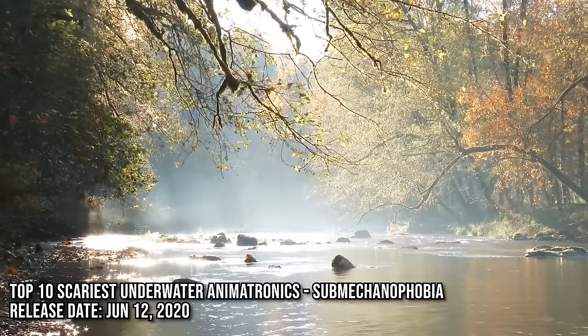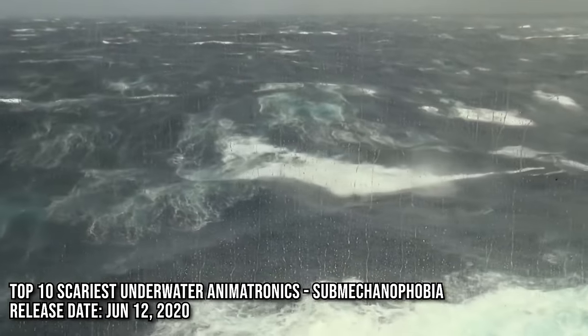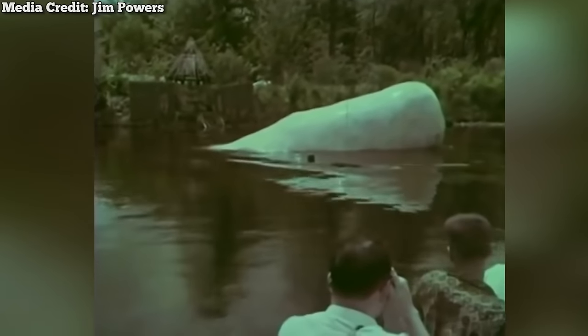Though water is essential to life itself, it can also be quite terrifying. This is especially true when you submerge animatronics in it. The idea of being in the water with the twisting gears, sharp edges, and often terrifying imagery of these machines creates the ultimate nightmare fuel.